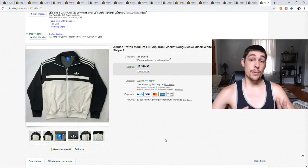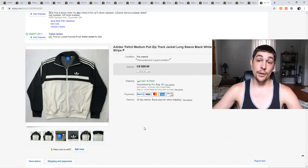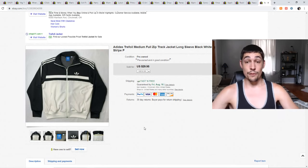These are just a basic track jacket. This one does have a little trefoil logo, which is the more desirable one over the bar logo. And it has the 3 stripes down the sleeves. Now the 3 stripes are what people like to look for because it's iconic Adidas. So if you see a zip up track jacket, nothing too special about it, but it has the 3 stripes, I list them all at $30, and this one paid the $30, but anything over 25, I'm super happy with, and I can usually pick them up for like $2 to $5.